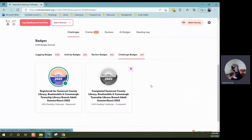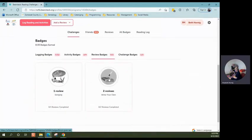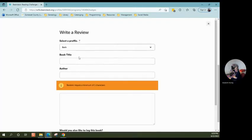Challenge books. Those are the generic challenge badges. So, like I said, when you first register, you get a badge for registering. And then once you've completed a set number of the reading and activities, you will be able to unlock that completed badge there. And there is a badge for reviews as well. So we can write a review.